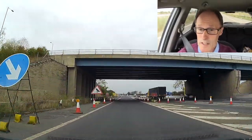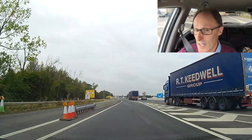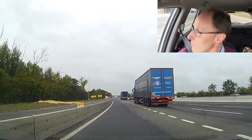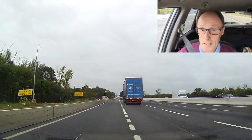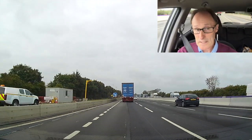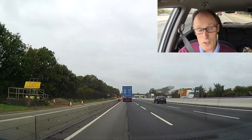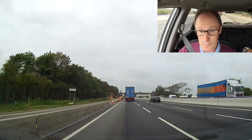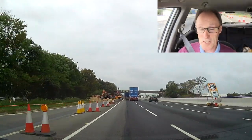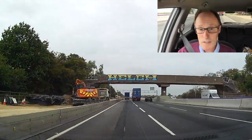Just checking what's happening. It's pretty busy. Looking for the gap. I can see a gap there. So I'm letting everyone know I'm coming on. And I'm tucking in behind this truck. So I got my speed up pretty quick then, because it's quite important to match the speed of the traffic on the motorway. So that's getting on. So we'll pick another one in a minute and we'll take it from there.